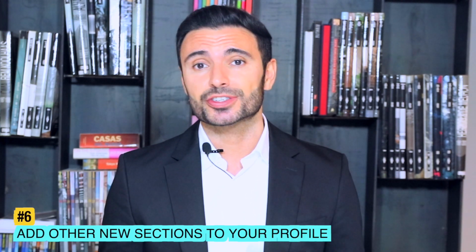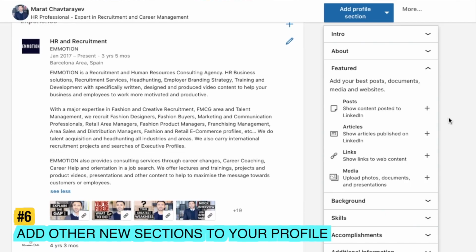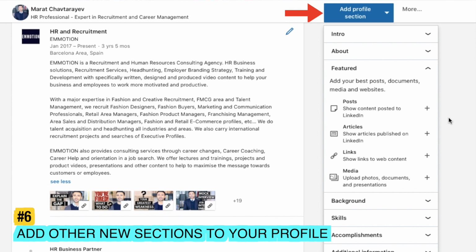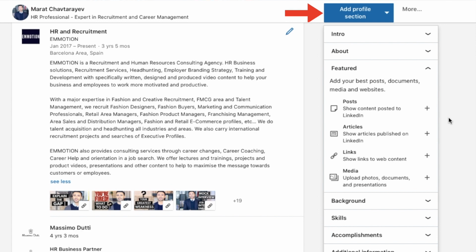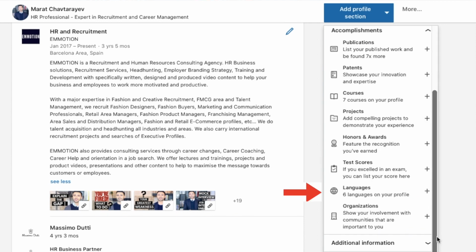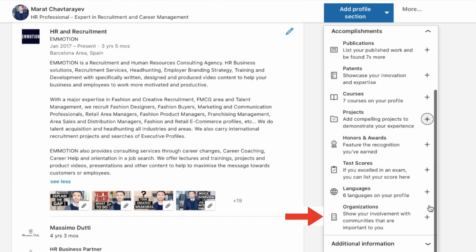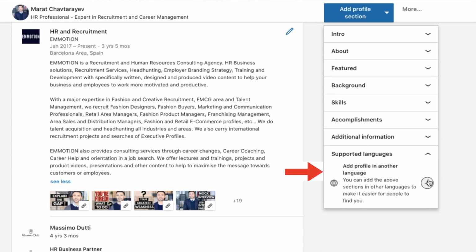Add other new sections to your profile. LinkedIn lets you add several sections to give your profile more visual appeal and depth. You can now add sections for posts, volunteering, languages, honors and awards, causes you care about, and many more. All these sections open you up to making new connections and to exploring more opportunities.